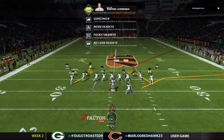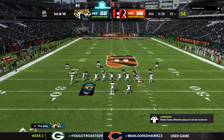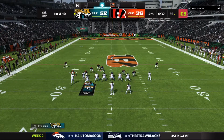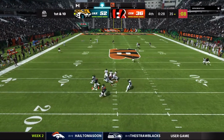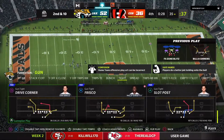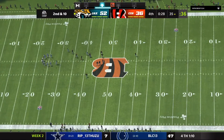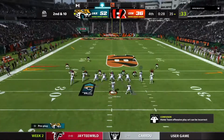Ball up to the 35 now as they come up on 1st and 10. That one looks like he'll throw here. And a dangerous throw there as that's knocked down and incomplete. Yes, sir. How about an attaboy there on 1st down? Got his hand in and knocked it away. Here's 2nd and 10 now from the 35.